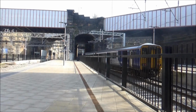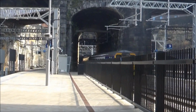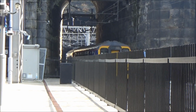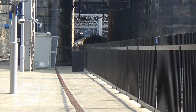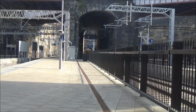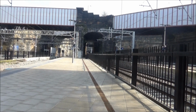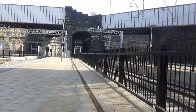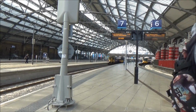Missed a tone out. I've just missed it. Damn it. 156452 has now exited the station, now running as ECS. I just missed a tone. But it was a really nice tone from the driver there. Thank you so much. But I've just missed it. How annoying. But oh well. Time will go on.